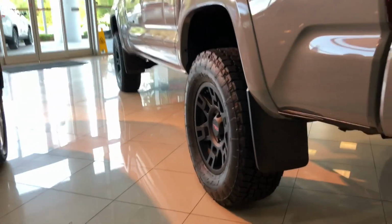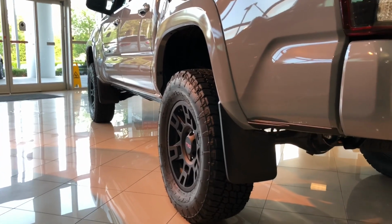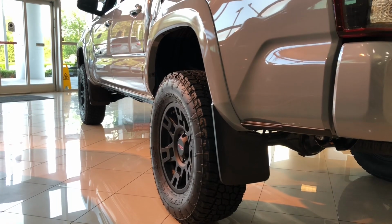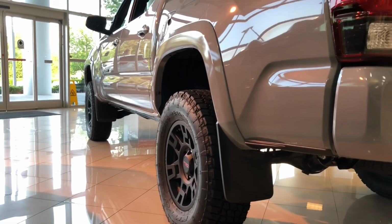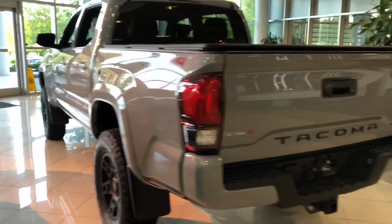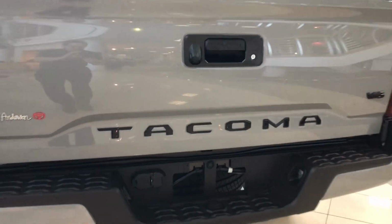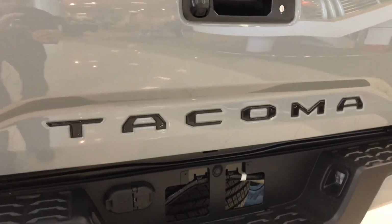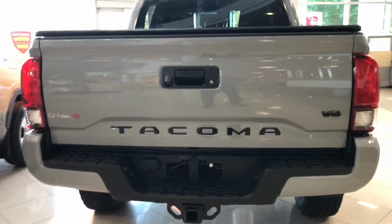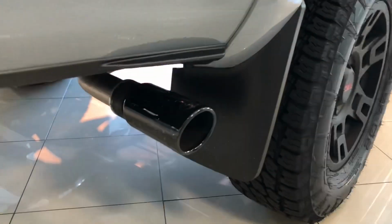This is a great place to see the mud guards that were added. Not only do they look sporty, they look great, but also they catch rocks, gravel, fresh tar on freshly paved roads so that you don't scratch up the bottom of your truck. That is sharp. Black badging. Remember how that was color keyed on the other one I showed you? Black Tacoma, black V6. And then I'll show you the black chrome exhaust tip there.